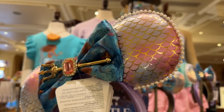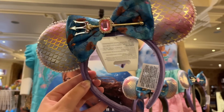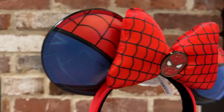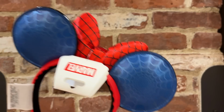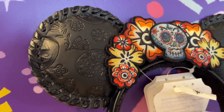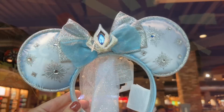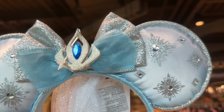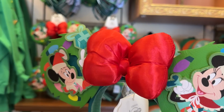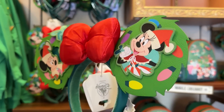Will these be the highest quality ears? No, but are they going to still look super cute with your Disney bounding outfit and not wind up costing as much as a nice steak at Steakhouse 71? Yes. Big box stores like Walmart and Target also have mini ear headbands for sale in their accessories department for around the same price. You can find a whole lot of them in different styles and colors at the Walmarts right outside the Disney bubble.